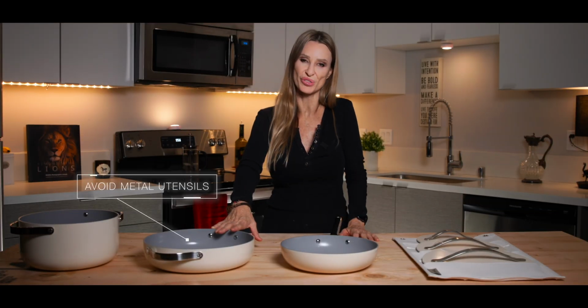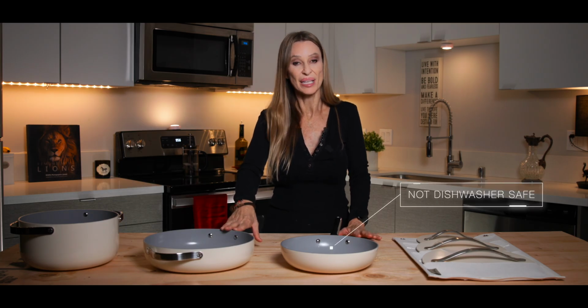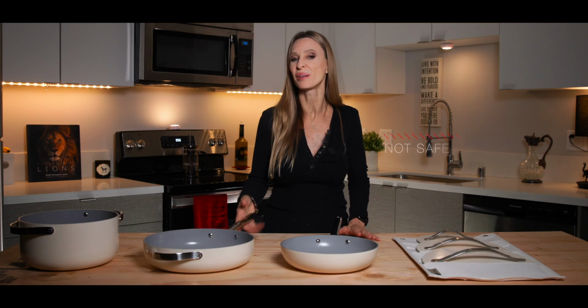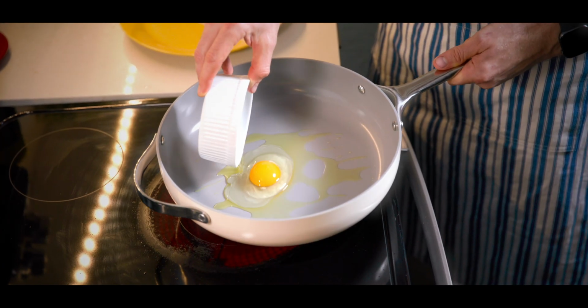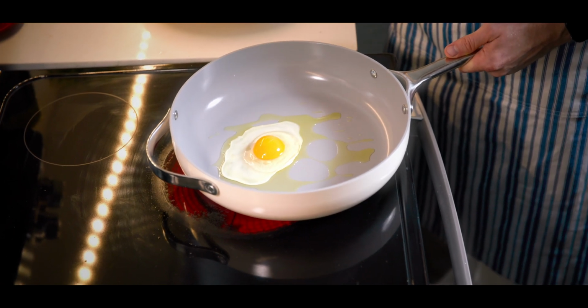Avoid metal utensils and abrasive sponges. It's not dishwasher safe either. And once the coating is compromised, well, it's not safe to continue using anymore. While it performs really well early on, you may notice degradation in the coating within a year or two of regular use.